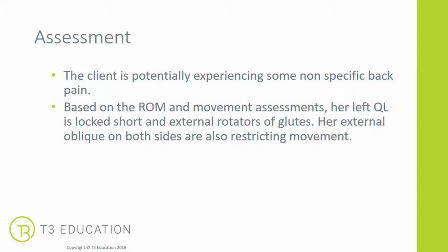Based on the range of movement assessments and other movement assessments, we noticed that her left QL is perceived short, and also the external rotators of her glutes as well. Her external obliques on both sides are also restricting some movement, which is causing a bit of a rib flare in that position as well.